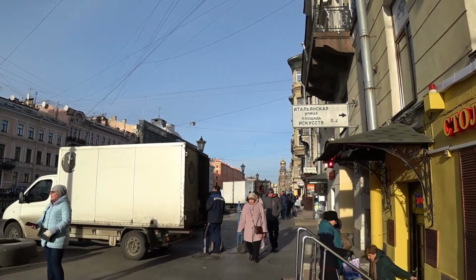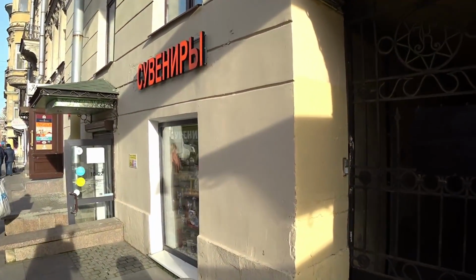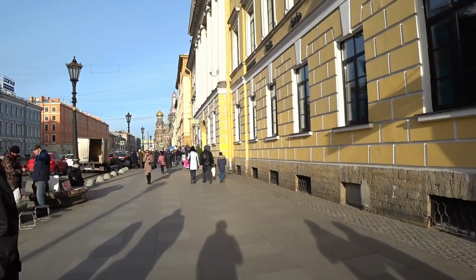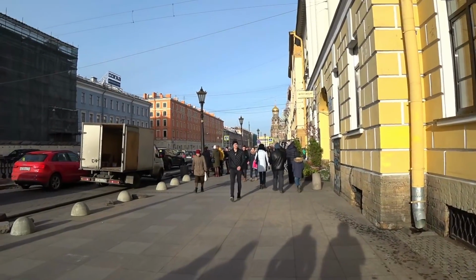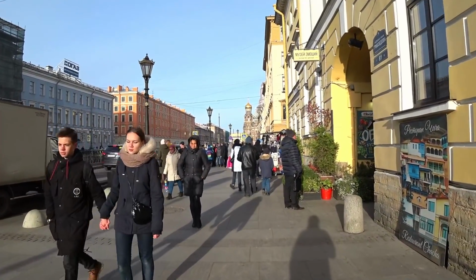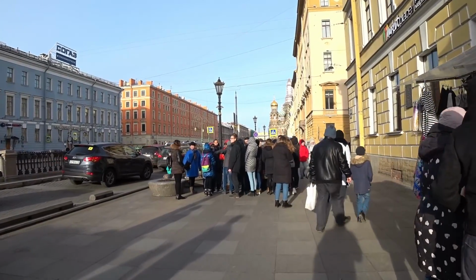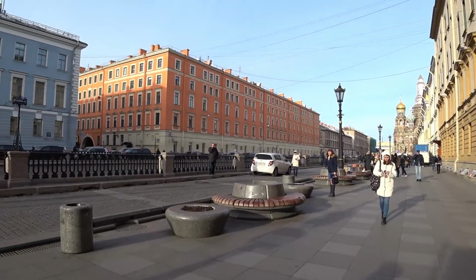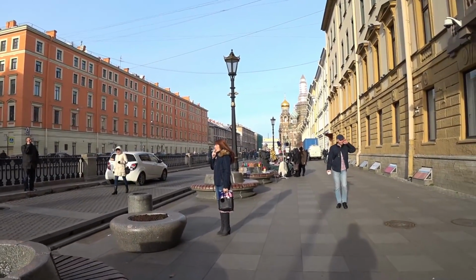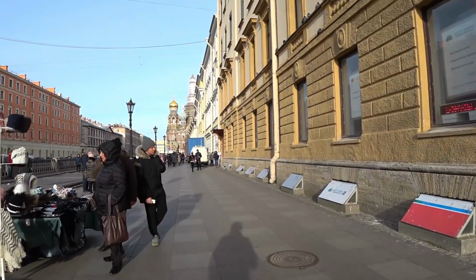So I turned to the right and went towards the church on the spilled blood. Mostly plenty of tourists, and I bet a bunch of them just wanna take some pictures, and they don't look around, they don't see those buried first floors, they don't care, they're just walking around this embankment going towards the church. This is a very famous site here. And as you can see, all this embankment is full of buried first floors.